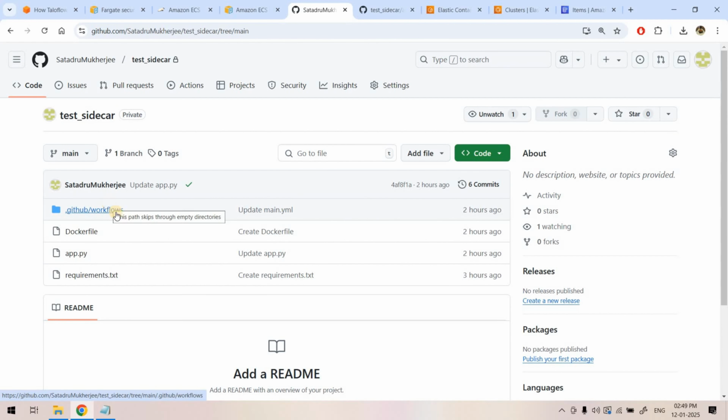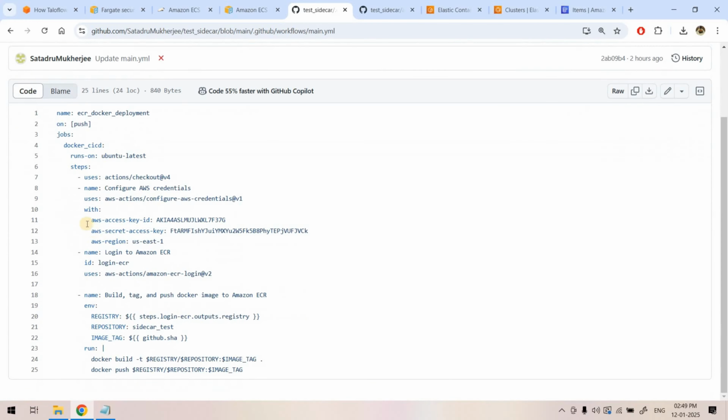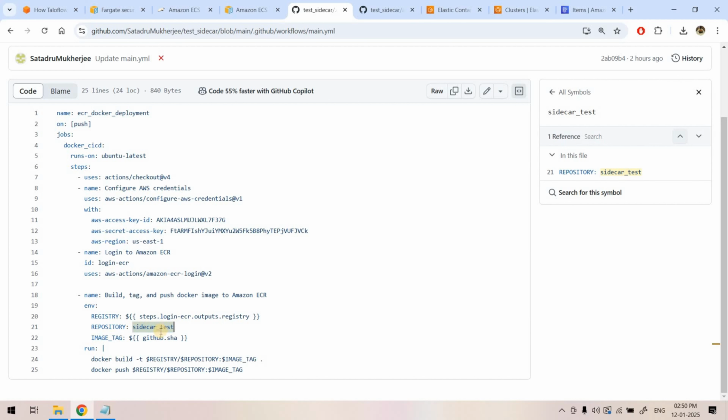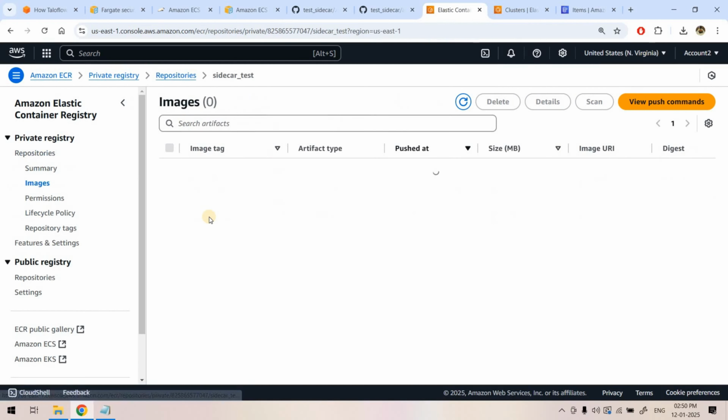So for that, I have created a very simple GitHub Action. If you observe what we are doing, first I have given my AWS access key and secret key for authentication between the GitHub runner and our AWS account, and log in to AWS ECR. For this particular experiment, the AWS ECR repository we are going to use is named SideCar test. If you check in our AWS ECR account, I have already created an ECR repository with this name, where currently no image is there, right?